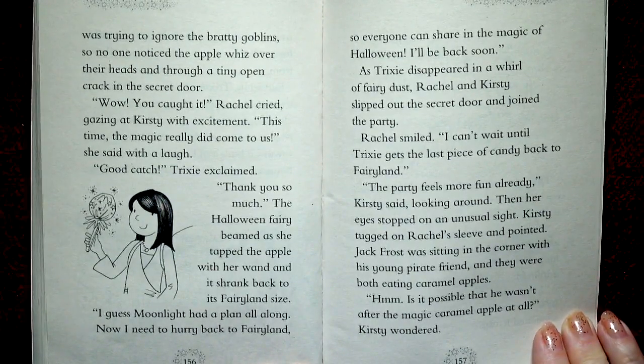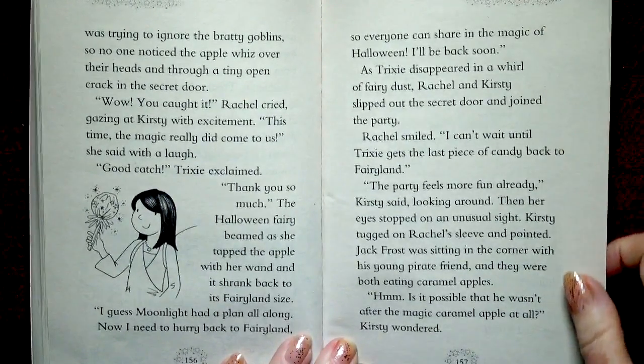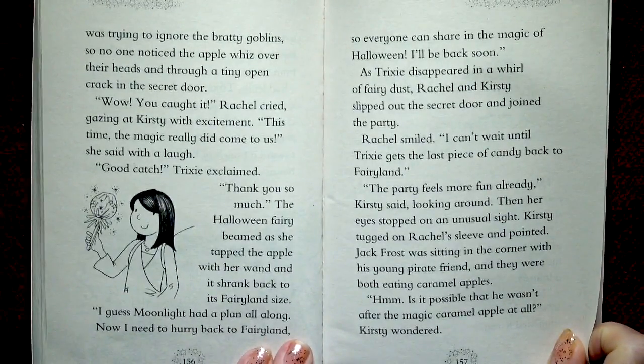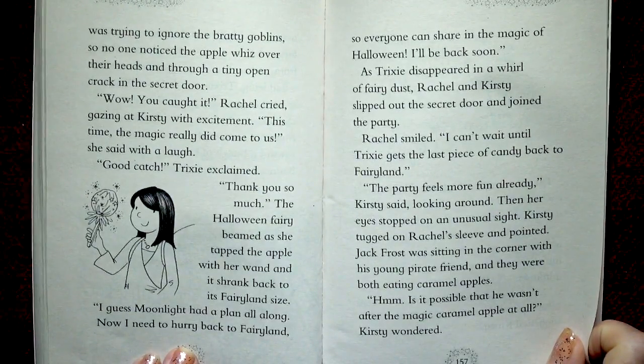"I guess Moonlight had a plan all along. Now I need to hurry back to fairyland so everyone can share in the magic of Halloween. I'll be back soon." As Trixie disappeared in a whirl of fairy dust, Rachel and Kirsty slipped out the secret door and joined the party. Rachel smiled. "I can't wait until Trixie gets the last piece of candy back to fairyland." "The party feels more fun already," Kirsty said, looking around.